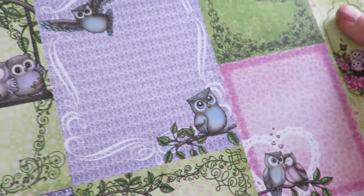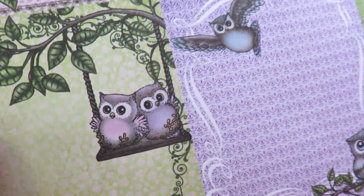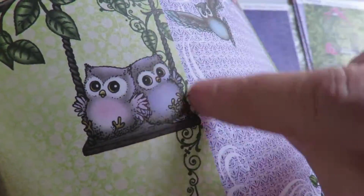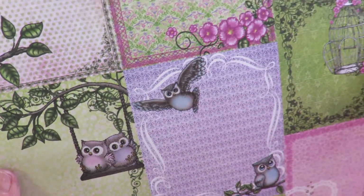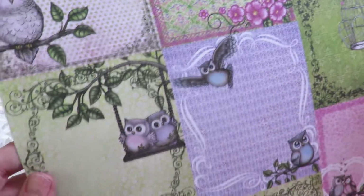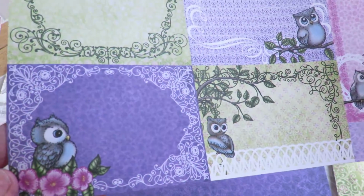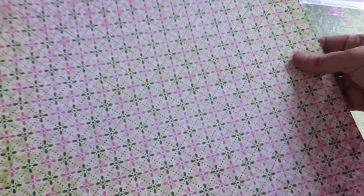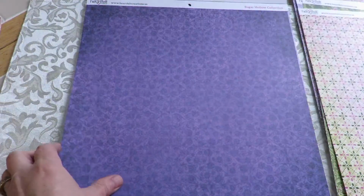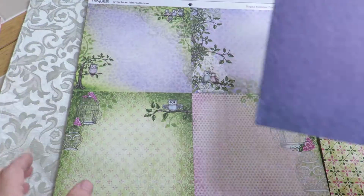There they are on the more tags. So we have another, and that's what I'm speaking of, that they have the swing, and I'll show you that in a minute, that you can put your owls on. So sweet. Beautiful purples, beautiful greens, beautiful pinks, a nice full sheet of pinks and greens, and not just plain purple, lots of layers. A nice full sheet if you want to use either side, the 24 double-sided pages.